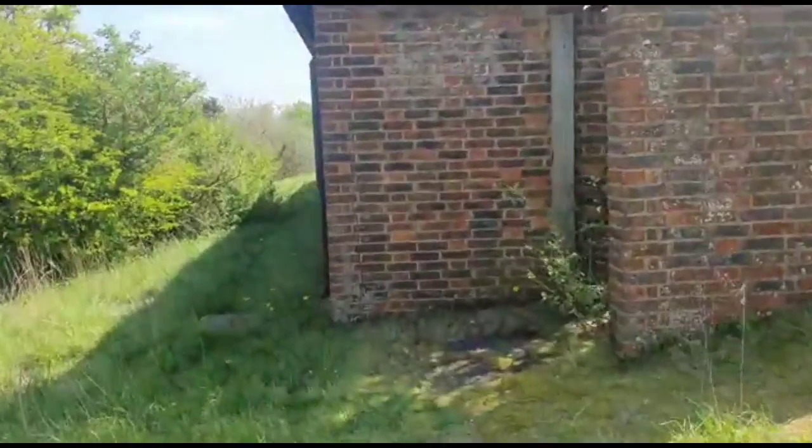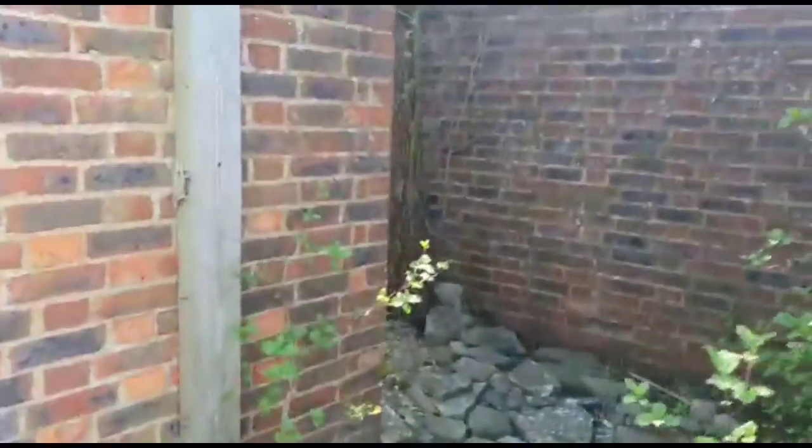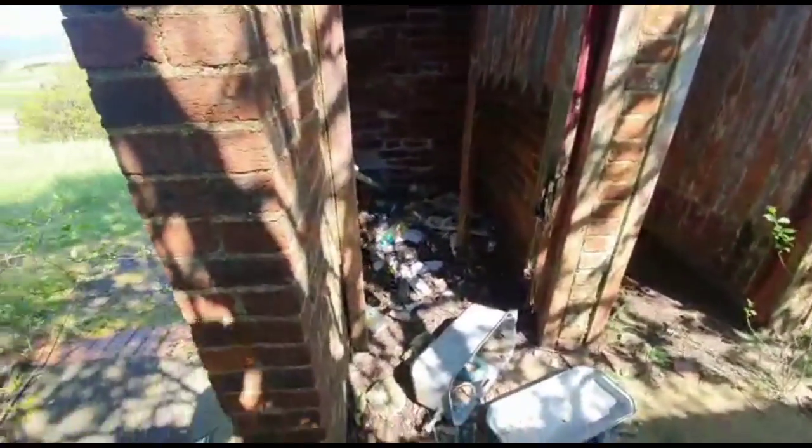Okay, so here it is. Just off the road. Everyone can see it. Not 100% sure what it is. Seems to be a couple of buildings around this way. Oh, looks like it used to be a toilet block. So as I say, we're literally outside Goodwood racecourse, and probably an old toilet block from maybe when the racecourse used to be a bit bigger.